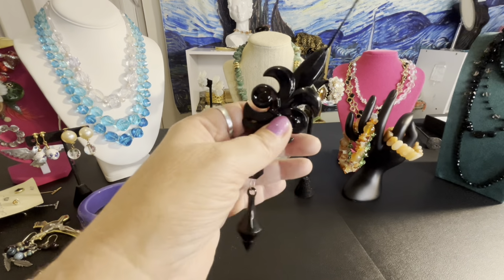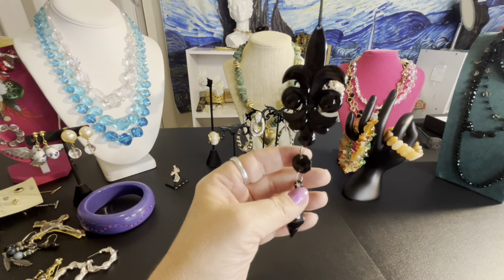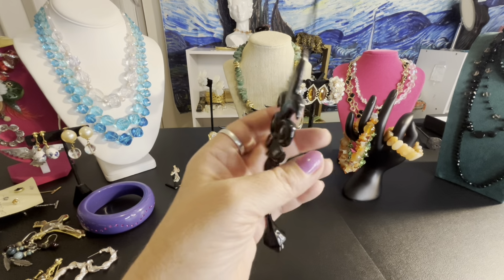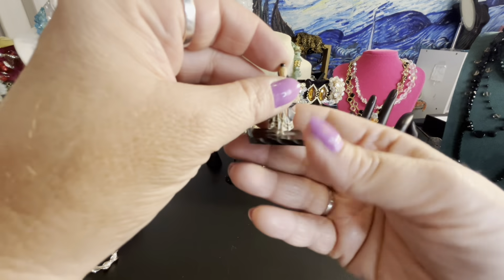I got this for my tree. It's just plastic, but I liked it. It was only like 90 cents. I thought it was pretty. We're going to hang it up. We always usually get stuff right after Christmas to put on the tree.